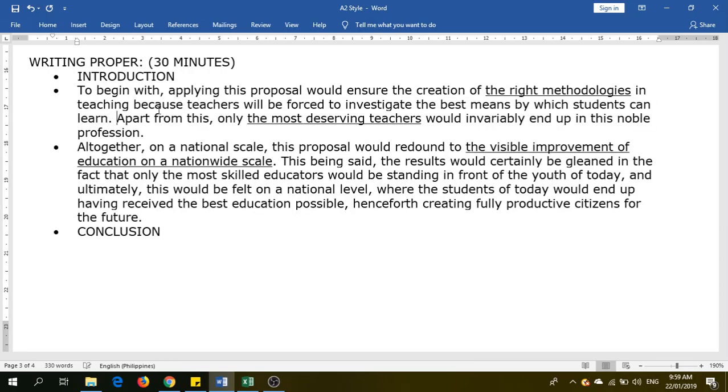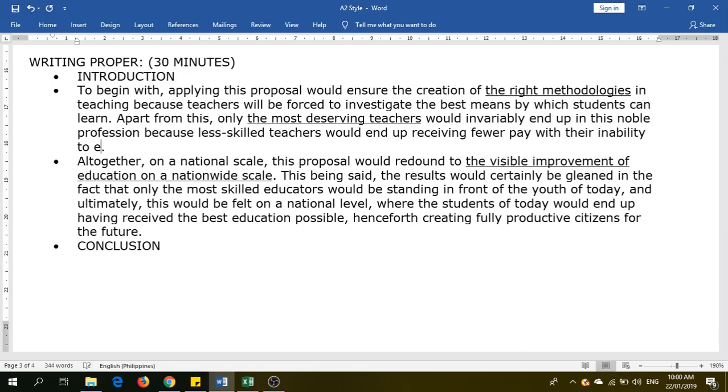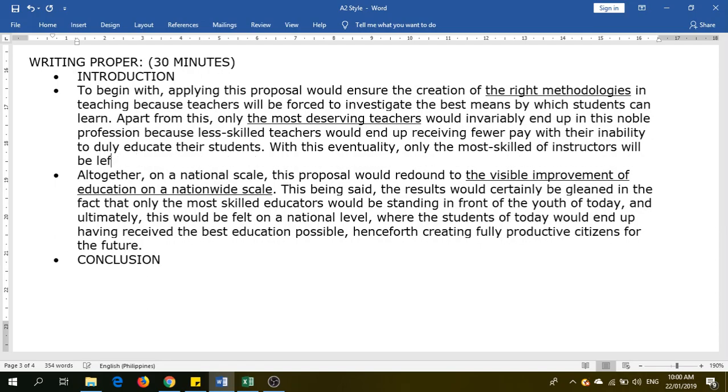And then maybe we can inject another topic sentence. Apart from this, only the most deserving teachers would invariably end up in this noble profession. And then maybe we can inject another supporting argument, because less skilled teachers would end up receiving less pay with their inability to duly educate their students. With this eventuality, only the most skilled of instructors will be left in class. There, maybe we can stop there.